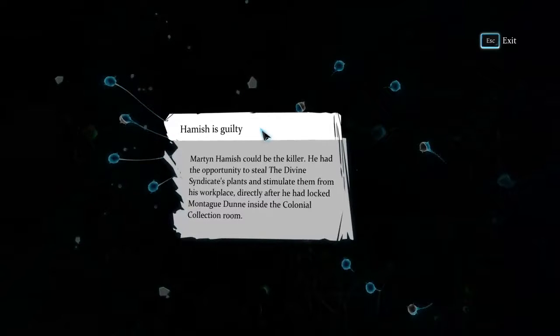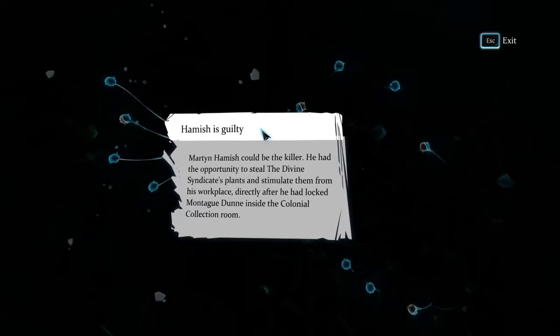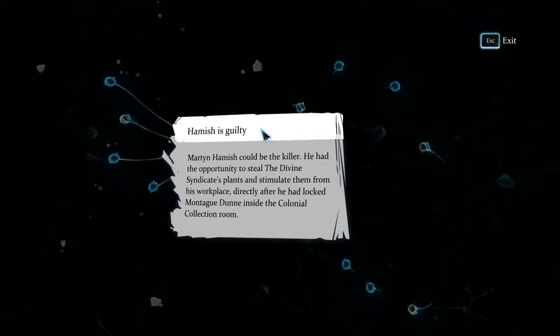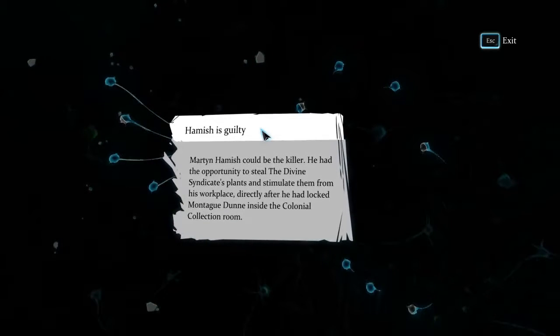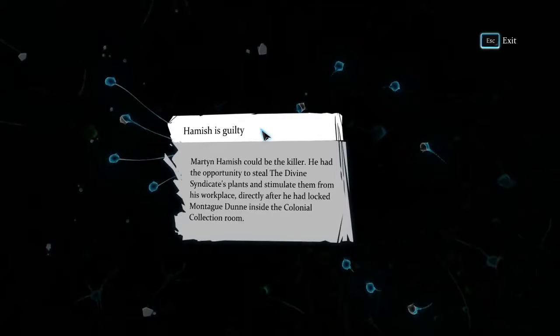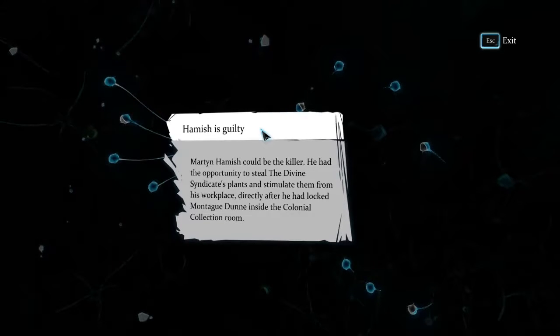Albert goes to Seed House, Hamish and Dunn backyard. Hamish goes to the large greenhouse. Dunn goes to Dry Tropics. Hamish in the lab with White. Visits Albert several times. Huh.